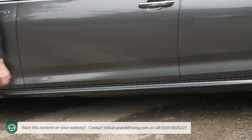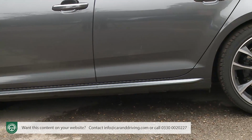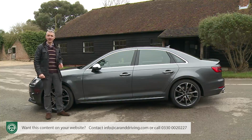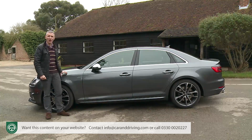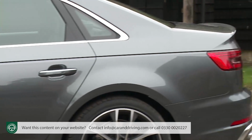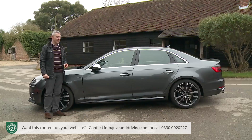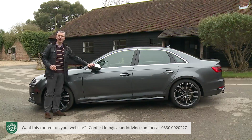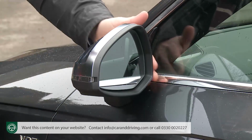These lower side skirts are the same ones you get with normal S-line trim, but otherwise it's all pretty familiar stuff. So as usual with an A4, there's this pronounced shoulder line that starts at the corners of the headlamps and flows back above the door handles to the rear light clusters. And there are nice little touches, like the way that the exterior mirrors are now mounted on the front doors as they would be on a sports car.